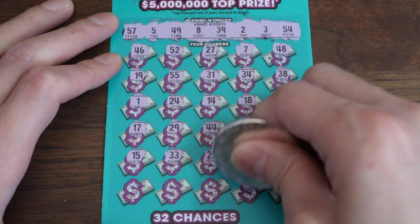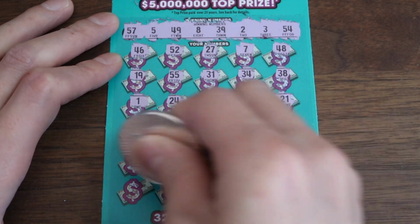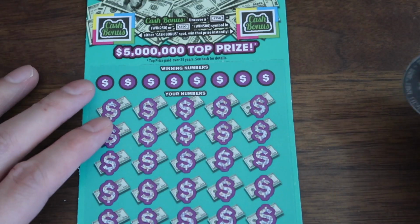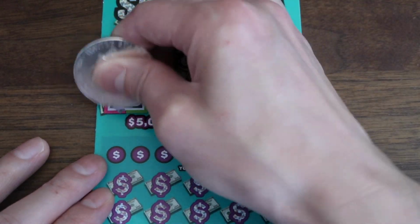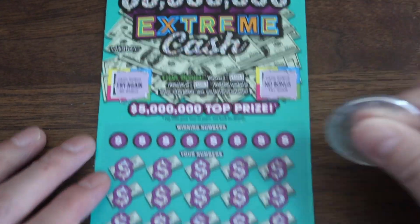Here we go. First ticket today looks like, so far, no win. Don't see anything. 9 and a 43. All right, no win on the first ticket. Moving on, next ticket. Ticket 005, cash bonus. Nothing, another cash bonus, another nothing, okay.